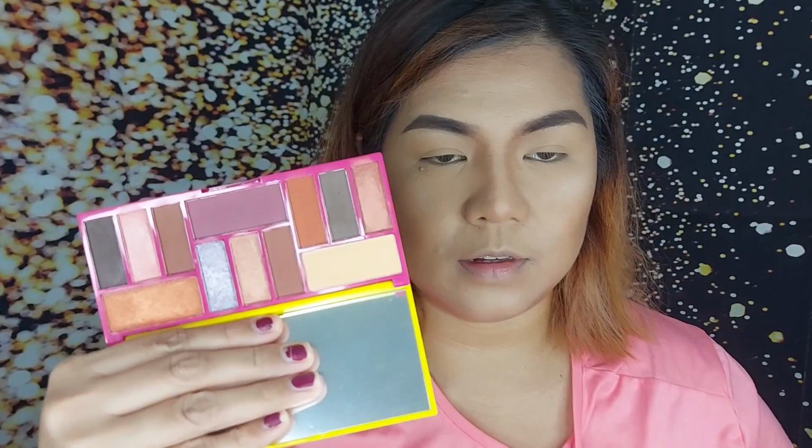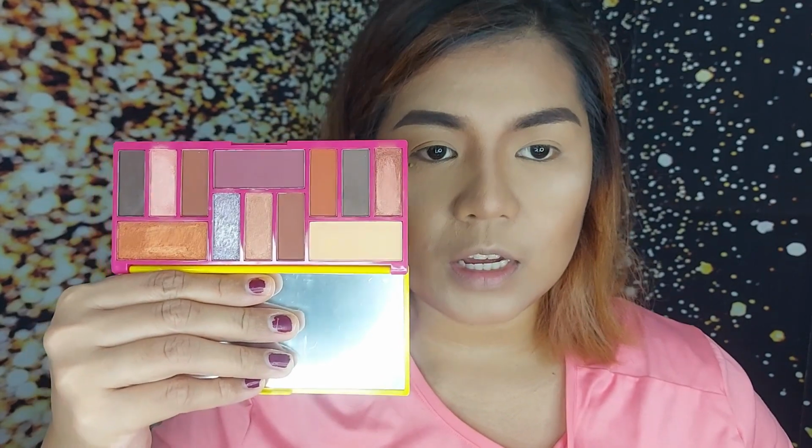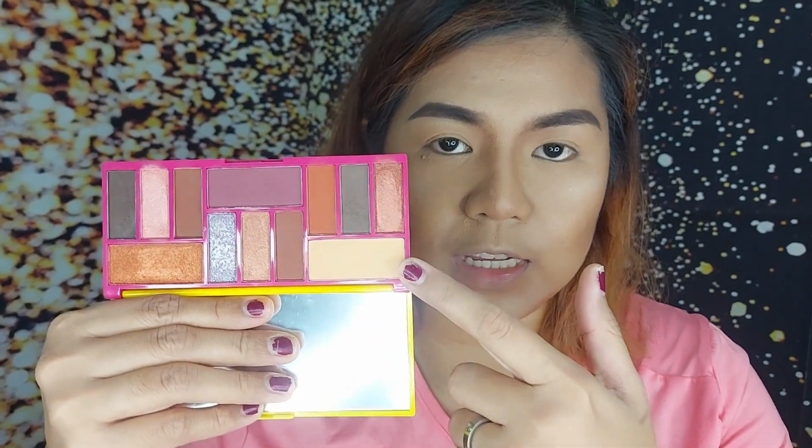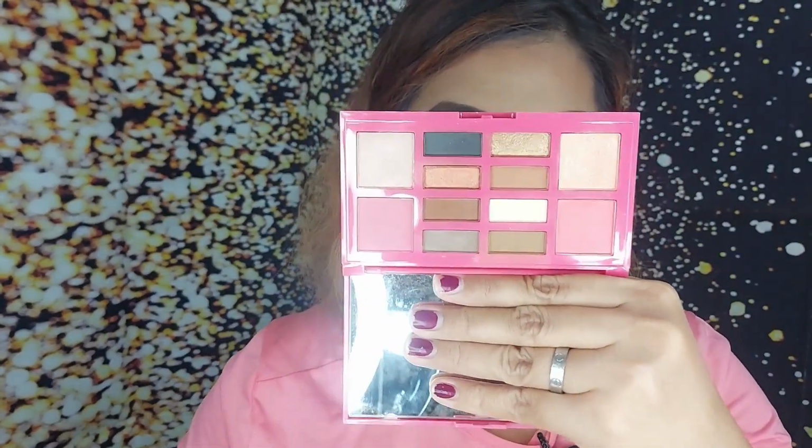Okay, parehas may light eyeshadow color, si Kavogue palette tsaka si Clutz palette. For this one, gagamitin natin si Lucky Commenter and we will put that all over the lids, and the Vice X Clutz makeup will cover the right side of my face, and the Kavogue palette naman will be on the left side of my face.